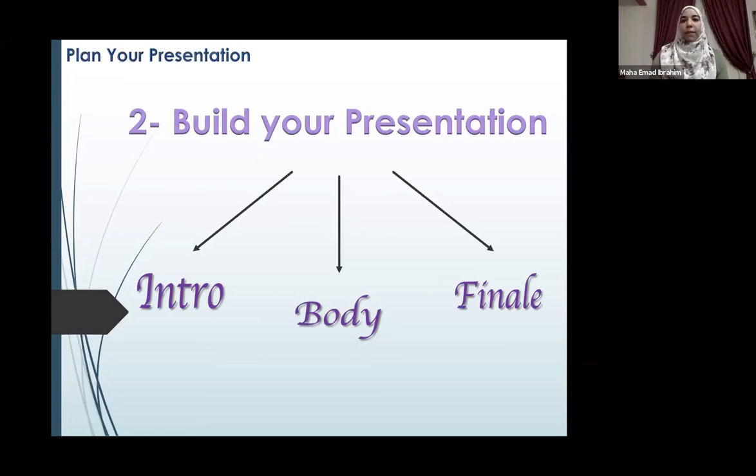So can you use your annotations? I would like each of you to mark the part of the presentation, whether intro, body, or finale, that you think is the most important part of a presentation. So this is the question. What is the most important part when you're giving a presentation? Is it the intro, the body, or the finale?